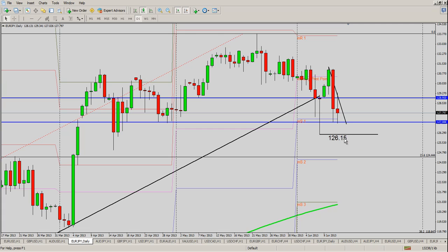I'm still looking for the euro yen to stay above 126.15, and interestingly enough, I'm looking for opportunities to buy into the pair. I feel like it's a little bit controversial right now, but I think that we'll have a good opportunity to buy into the euro yen against this level.